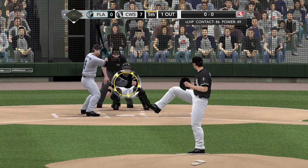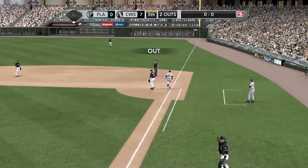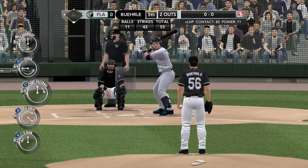Now the first pitch. Ground ball up the middle. And Ramirez fields the ball. That retires Coughlin. And Jorge Cantu, one for two in the ballgame.